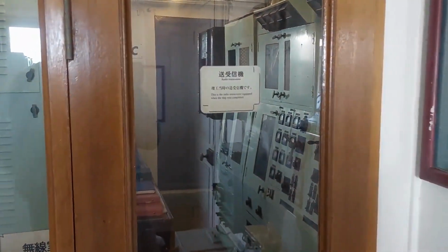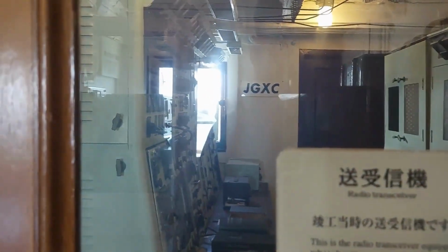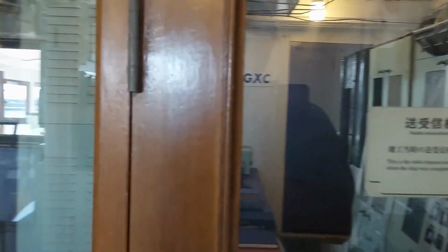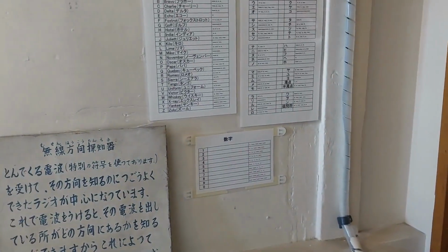All right, wireless telegraph office. All right, let's look at this. Radio room. Radios were very important. Oh, that must be code. JGXC. Okay. Here we have a Morse code station. You can try it out yourself.